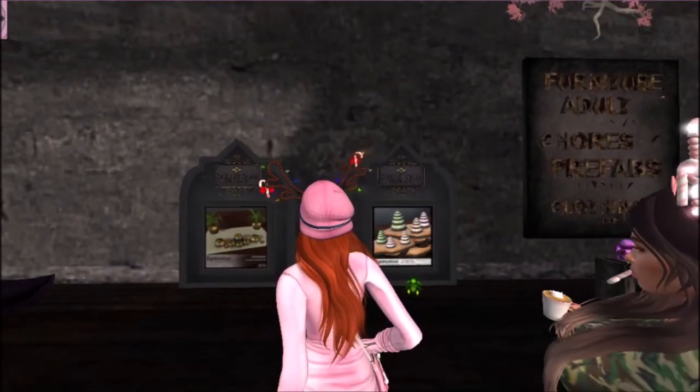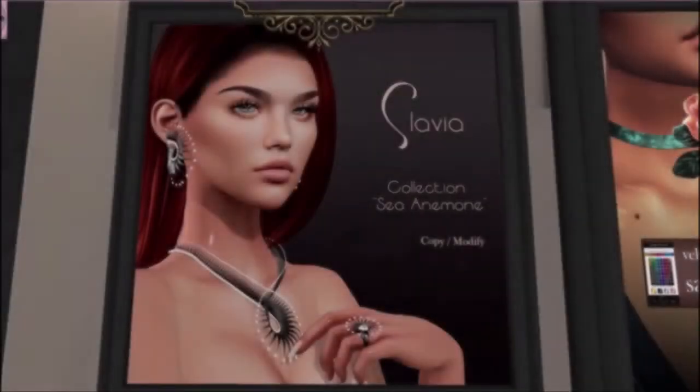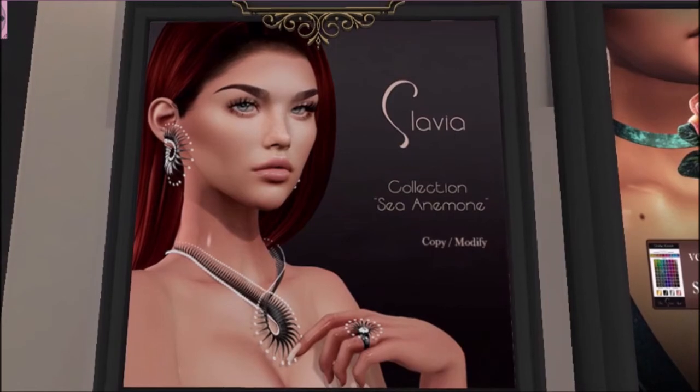Next we have Slavia. That's a sea anemone. Anemone.